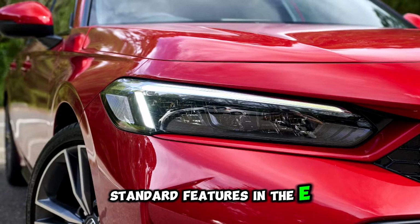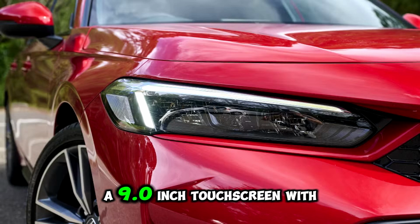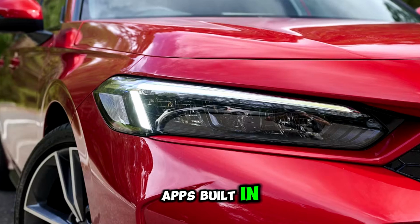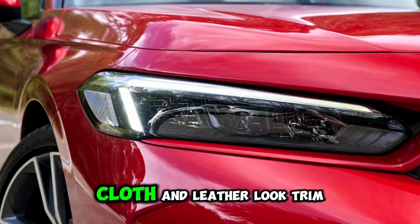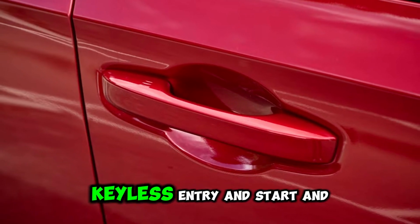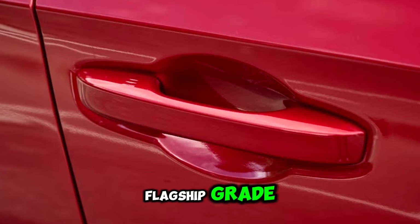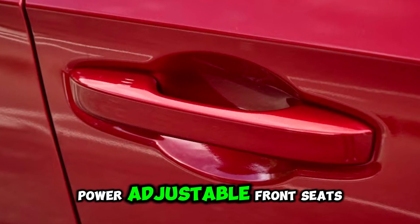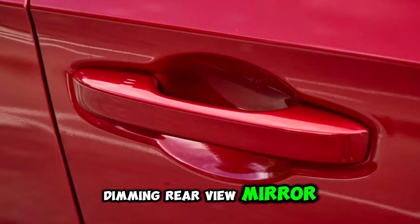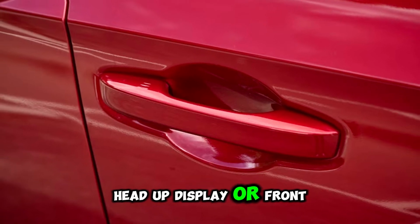Standard features in the HEV L include 18-inch alloy wheels, LED headlights, a 9.0-inch touchscreen with wireless Apple CarPlay, wired Android Auto and Google apps built in, 10.2-inch instrument display, cloth and leather-look trim, heated front seats and steering wheel, dual-zone climate control, keyless entry and start, and a 12-speaker Bose stereo. Equipment missing compared to the flagship grade includes leather-appointed trim, power-adjustable front seats, a wireless phone charger, panoramic sunroof, and an auto-dimming rear-view mirror. Compared to rivals, there is no 360-degree camera, head-up display, or front seat ventilation.